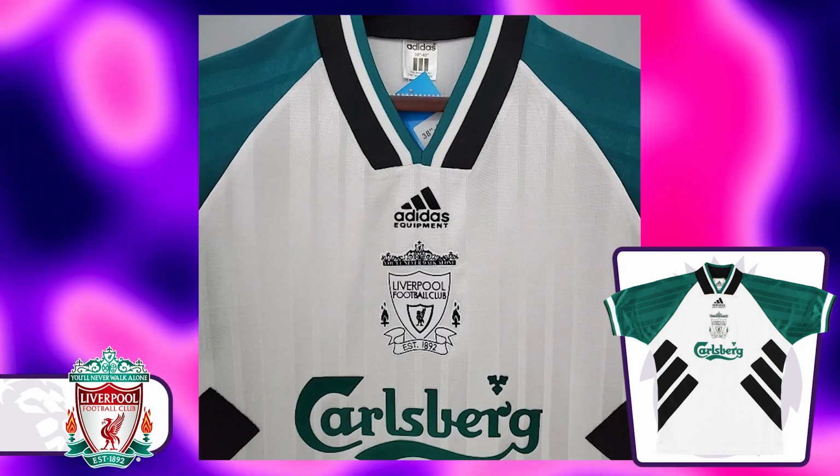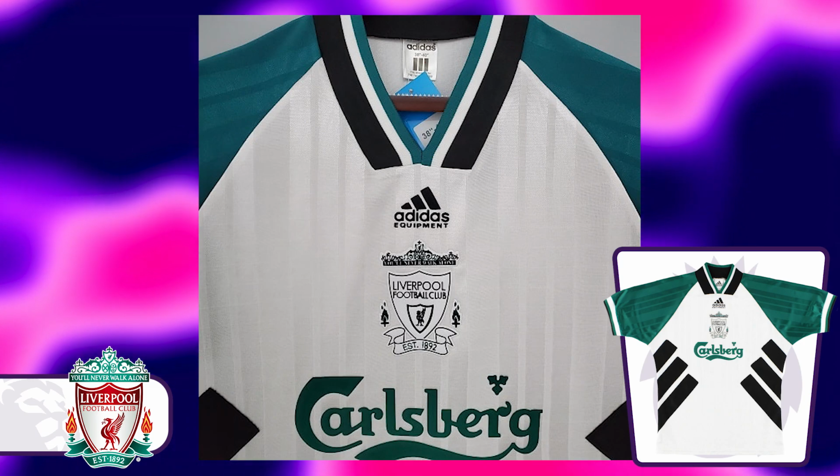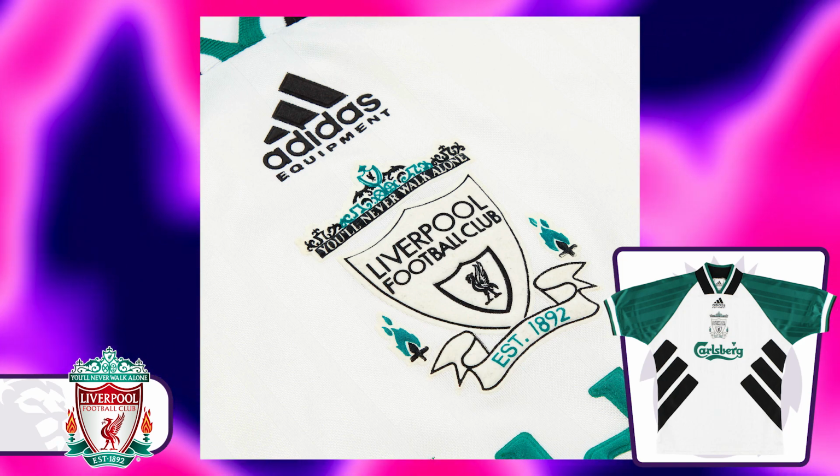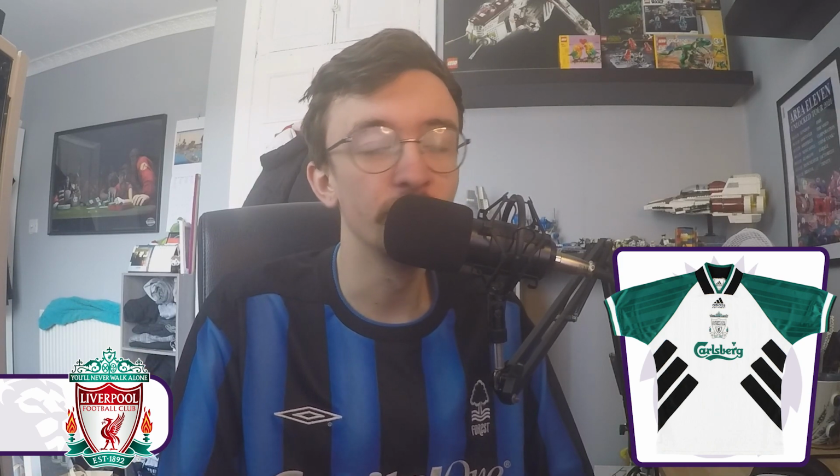It's also an iconic Adidas template with a brilliant collar to top it all off. But yeah, this Adidas template with the centralized manufacturer badge and then the 3 stripes on either side is just an amazing template. I'm honestly sad that Forest didn't get a shirt of that template, but we weren't with Adidas at this time, so fair enough. But yeah, lovely template, wonderful design from Adidas, and just a brilliant Liverpool shirt.